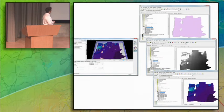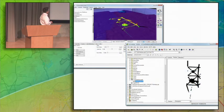And this is just a view of, so here we have a Fledermaus scene of what we call a PFM, which is the hydrographic surface along with all of the underlying point data. And these are just the exported components out. You have your survey area as a polygon, you have your bathymetric raster, and you have your image, your hill shaded, Fledermaus's hill shaded version of the surface.